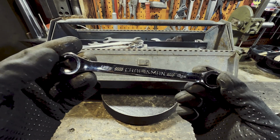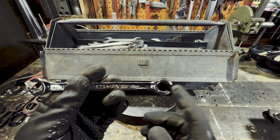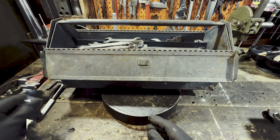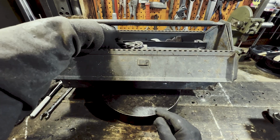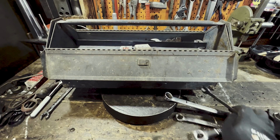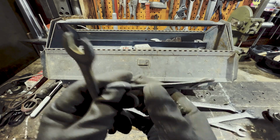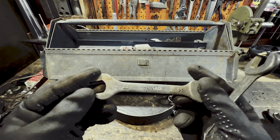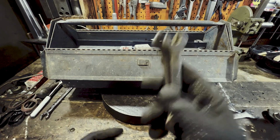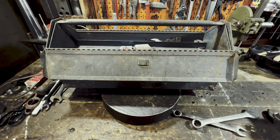Let's see, we've got a Craftsman 13 and 14 millimeter. I'm drawing a blank of what those are called right now. It's basically like a line wrench. Is that right? Can't remember. Let's see, we got a couple Yamaha 13 and 17 millimeter. And this one is a 14 and 17 millimeter wrench. Those probably came with a dirt bike or something in the 70s.